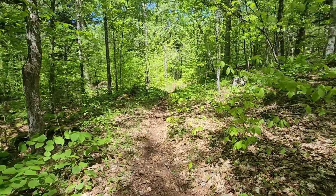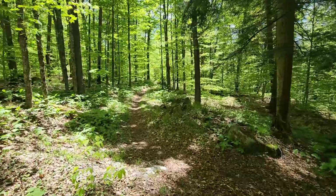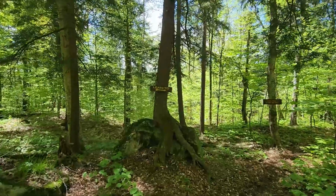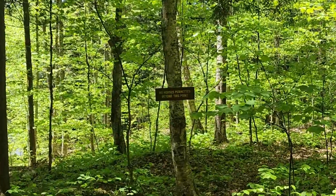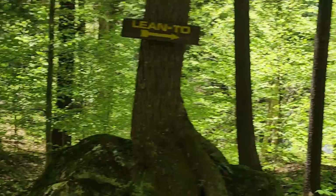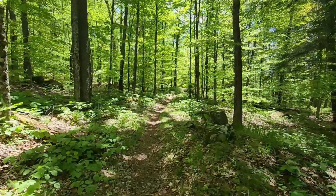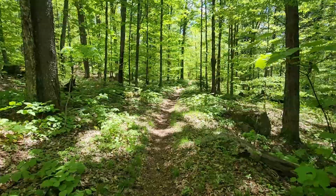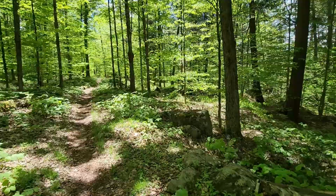Just found this path here, about 20 yards from the back of the lean-to, and there's an arrow here that says lean-to, but no horses permitted beyond this point. So it looks like this might be a horse trail that people can ride up and down with their horses. Be kind of cool to see somebody riding horseback back here. That'd be pretty cool.